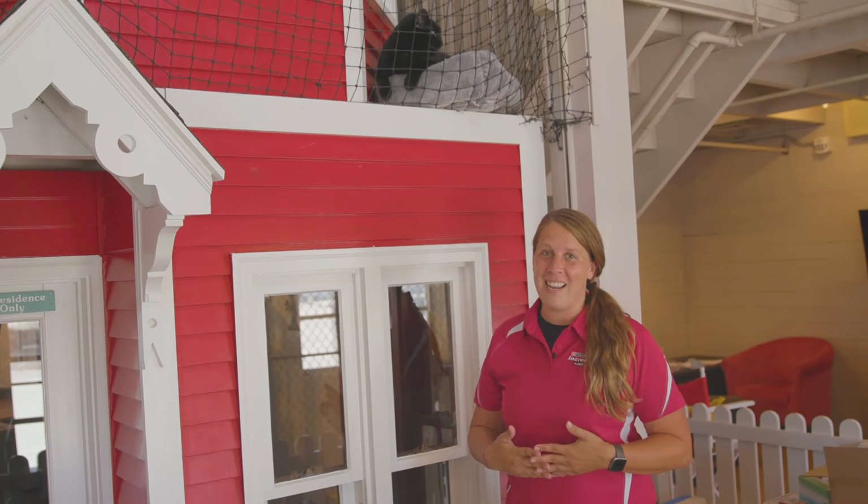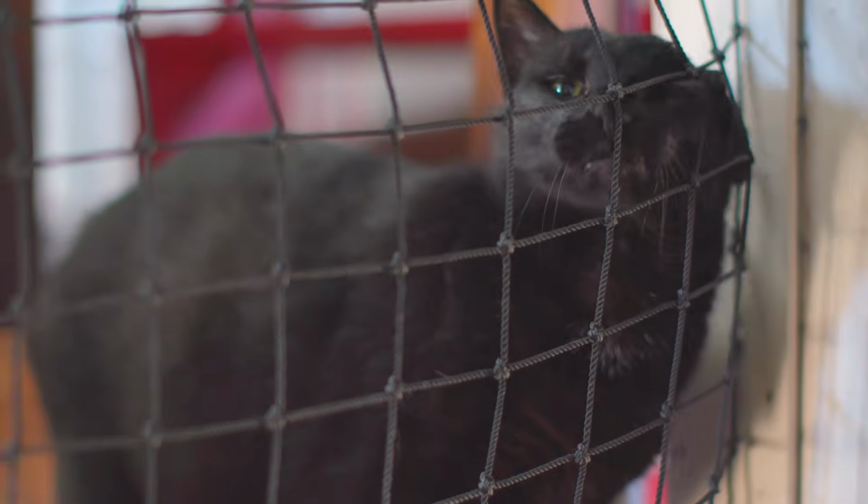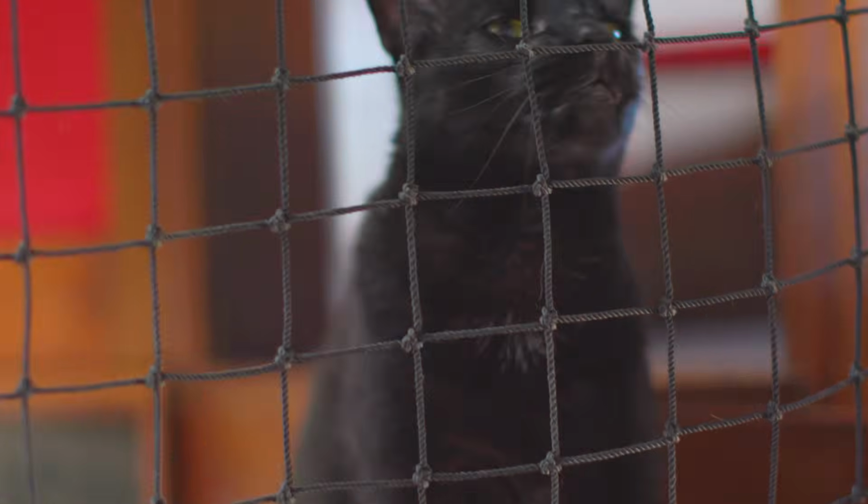Cats are fascinating in the way that they experience the world. They use their whiskers to navigate around areas like this cat house. Their whiskers tell them how big or small spaces are, plus they can see at night.